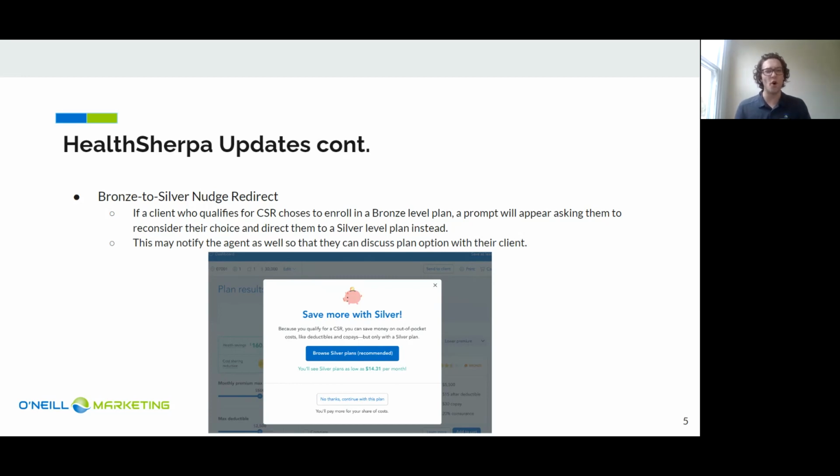So if you see that any of your clients are maybe about to choose a bronze level plan when they should be doing silver, hopefully you'll be aware of that so that you can contact your client and explain to them the benefits of the cost sharing reduction and tell them why they need to choose a silver. And then maybe help them to find a plan that will better satisfy all their needs and hopefully save them a little bit of money too.